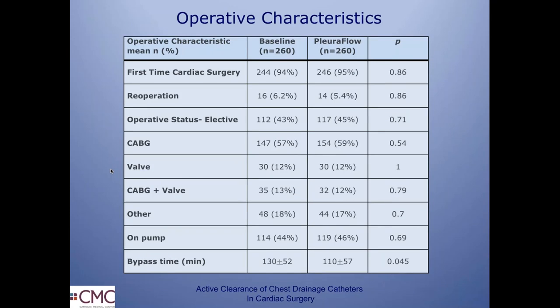We did not have a difference in redo, which I think we all know we do less redo now because cardiologists are better at what they do and the lipid drugs are working, but we are still around 6-7% redo in our group. And again, there was no difference in the urgency of the patient. The groups of surgeries were about the same. 60% or so were coronary bypass, 12% were valve, and combined valve and coronary bypass was about 13%, with the rest being aortic dissection, multiple valve, etc.